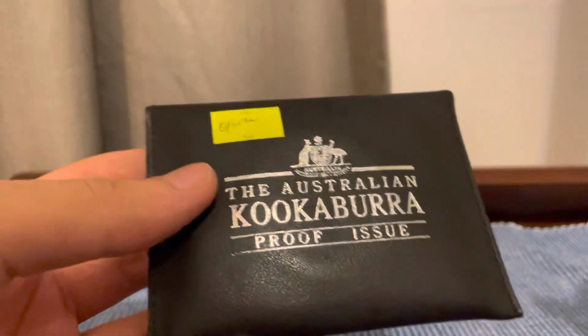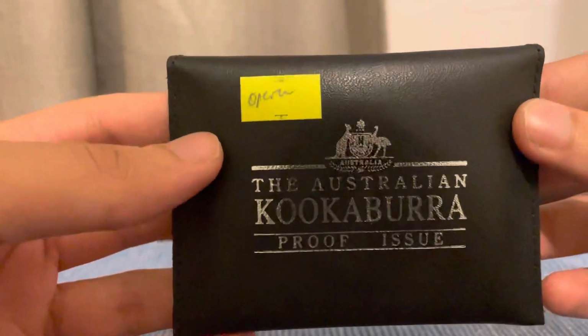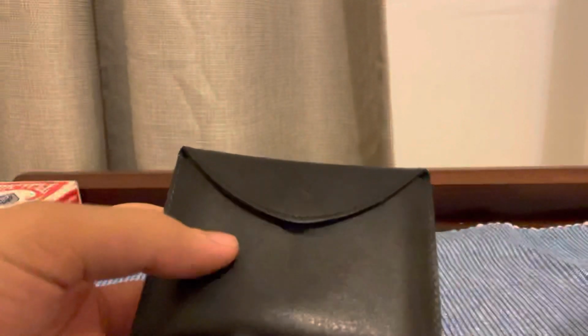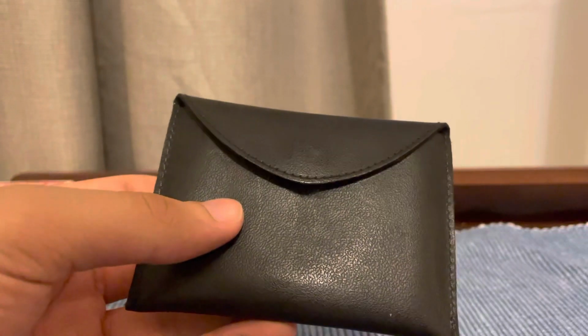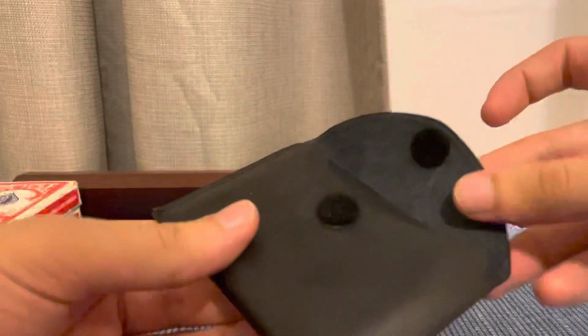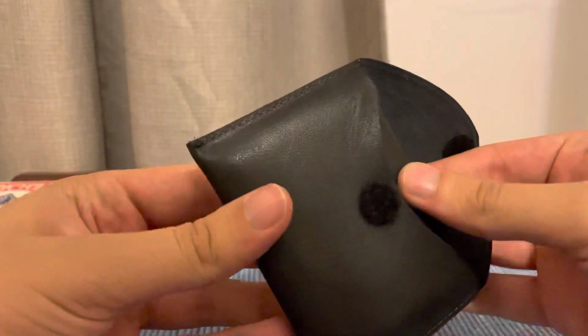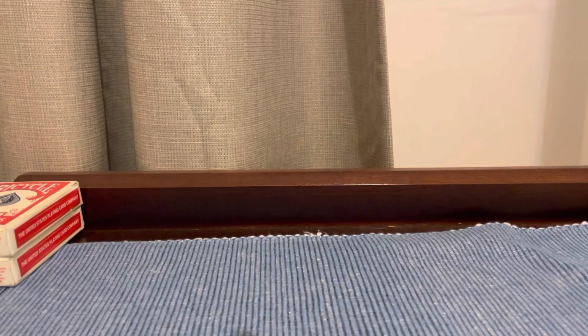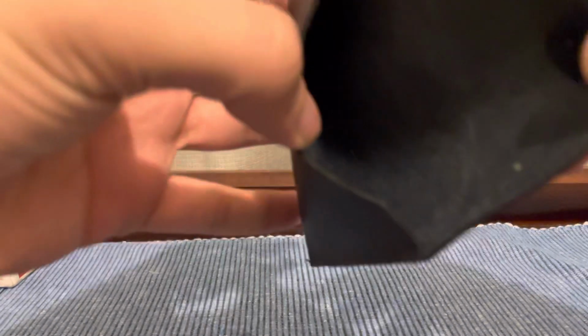So here's the pouch. Now there is a sticker, but it's alright. And here it is. By the way, this is a Perth Mint product, not the Royal Australian Mint. Alright. So, let me just get it out. Alright. So there's nothing here.